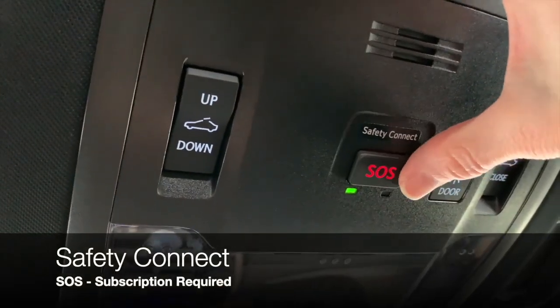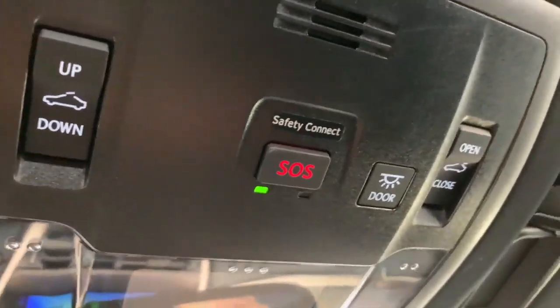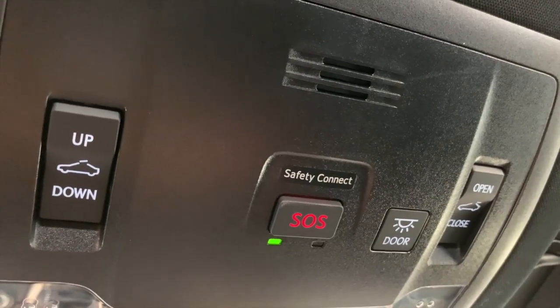Your Safety Connect or SOS button. Your NX comes with a complimentary trial period for Safety Connect. Make sure that you go to the Lexus app to enroll and activate.